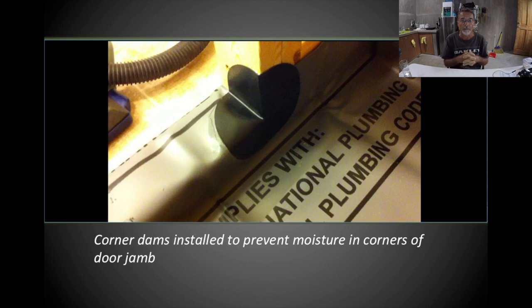Any type of door, it's highly recommended that you have a corner dam inside there. One of the biggest failures that people have when they're building showers this way, when you're doing mud decks and making your own shower, pouring concrete in a wet area, is that water will find the path of least resistance, and that's where your door is right there. So water's going to go down your door, and it's going to look for cracks, and it will get inside those cracks, and you'll get mold, and mold is a bad, bad thing. So you want to make sure that you have this right here.